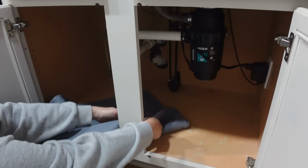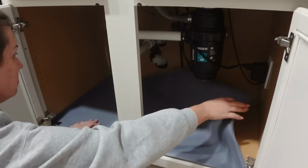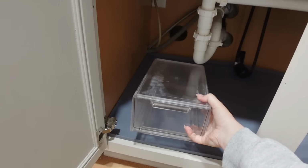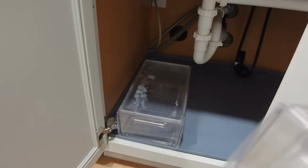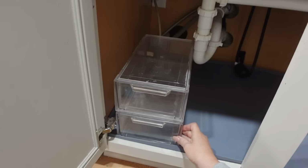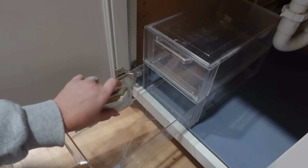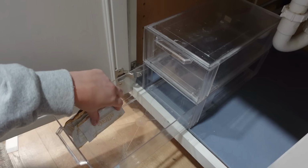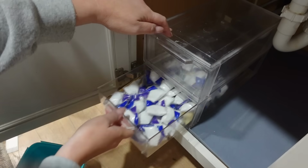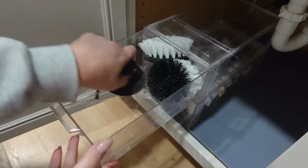The first thing that I wanted to do after I cleared everything out was add in this rubber under sink mat. It's just going to catch any liquids or any spills under there and protect the cabinets. And then I added in a couple of these clear acrylic drawers that I already had. I thought that they would be pretty helpful under here and they were a good size. So to store in there, I'm just adding in things that I reach for quite a bit, like these dishwasher pods, and then also some different attachments, different cleaning things that kind of get lost, smaller things that get lost in the rest of the big stuff.